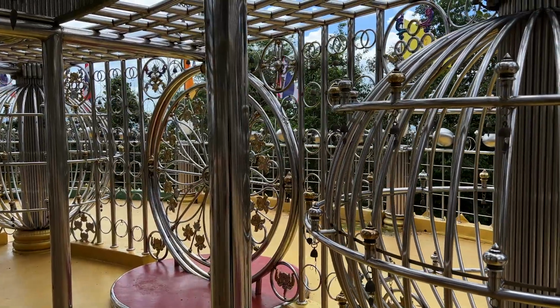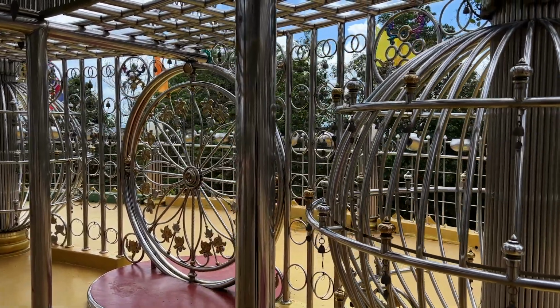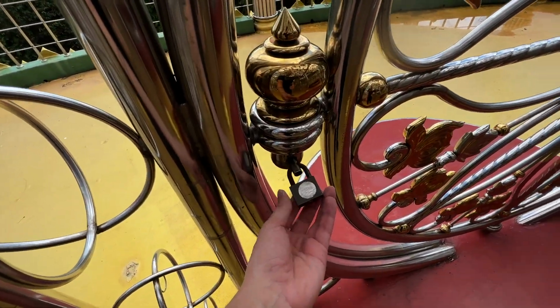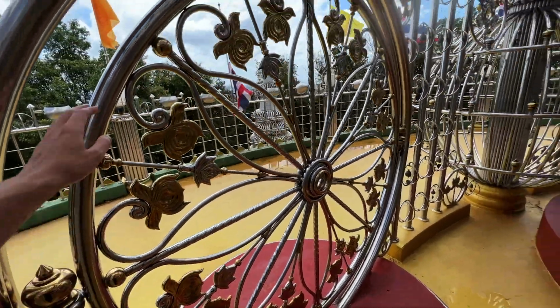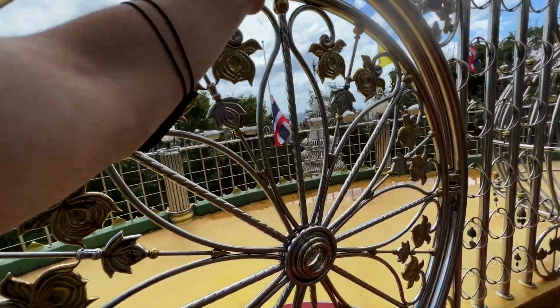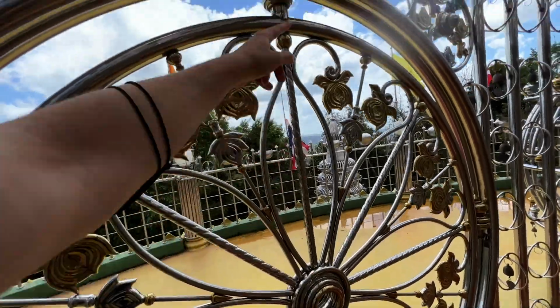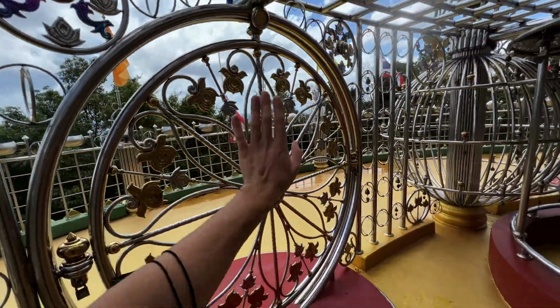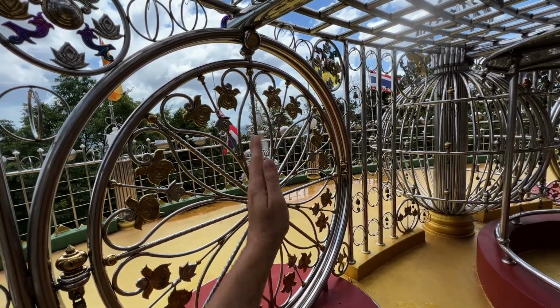These beautifully shaped flower railings, I guess, actually serve as a door, but they're padlocked up. So this actually could open up and it would swivel along this axis here, because there's a swivel point up there and down there. And this entire thing would be able to rotate probably 360.